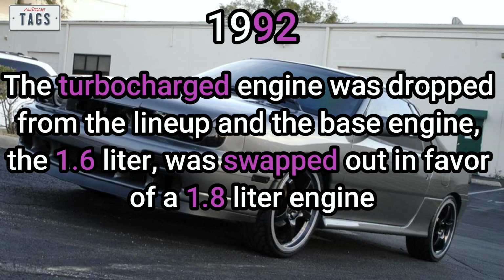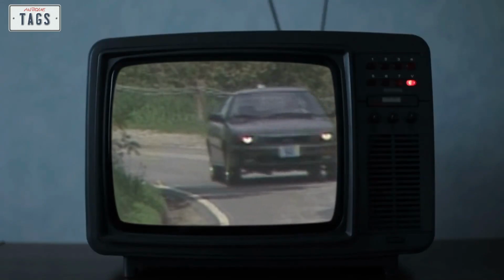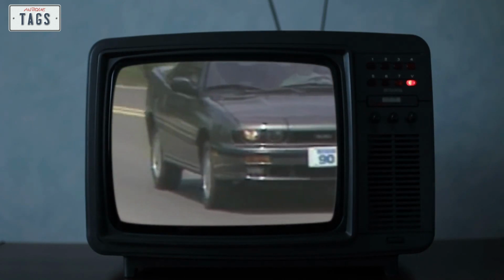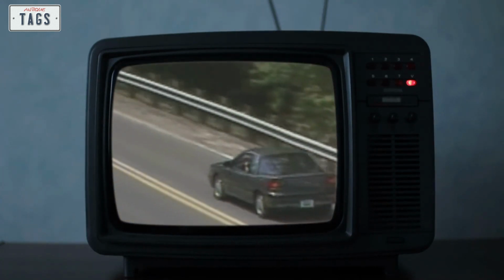In 1992, the turbocharged engine was dropped from the lineup, and the base engine, which was the 1.6-liter, was swapped out in favor of a 1.8-liter engine, sharing the same bore but with a larger stroke. This was mainly because of the taller engine block. The bigger engine pushed the power output to 140 horsepower. The three-door hatchback, along with the wagon back, were both available for 1992, but in limited numbers.